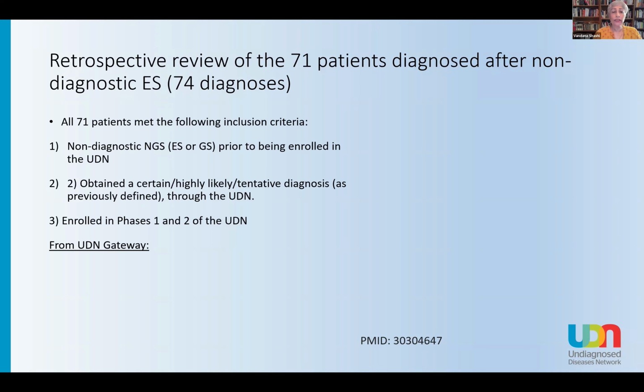I want to note that the tentative diagnosis was only in the case of 5 out of the 71 individuals, and they're all novel candidate genes that we have not yet published, but are very confident will be new disease gene associations. We've communicated these as tentative to the families until that point. And all of the patients had to be enrolled in phases 1 and 2 of the UDN.